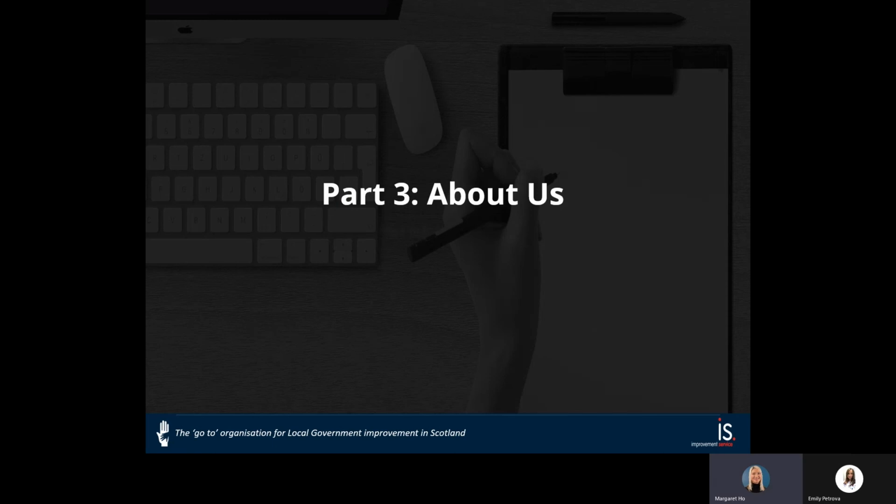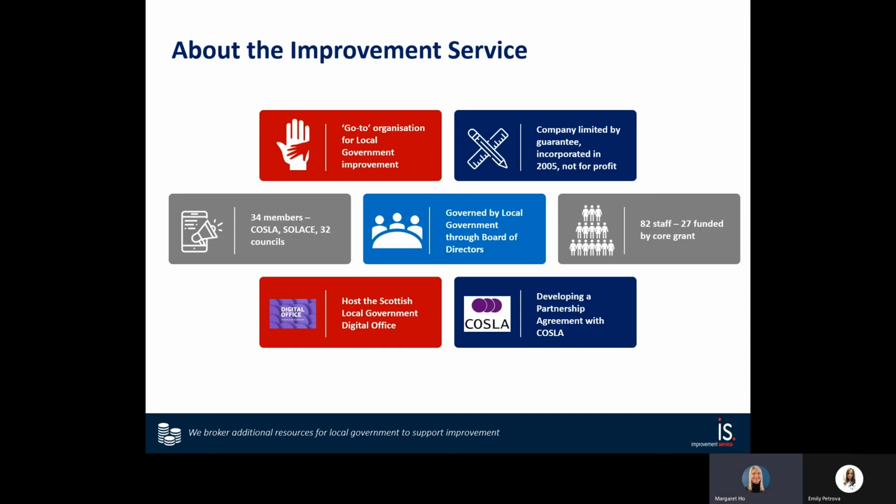So now just some general information about the Improvement Service and the work that we do within the Change team. The Improvement Service is a national improvement organisation for local government in Scotland, and we were set up to deliver improvement support that would help councils to provide effective community leadership, strong local government, and deliver high quality, efficient local services. We are a company limited by guarantee with 34 members from COSLA, SOLACE and Scotland's 32 local authorities. We're governed by a board of directors which meet quarterly.